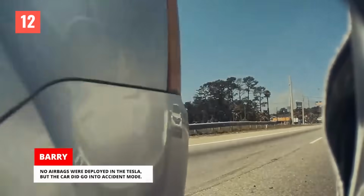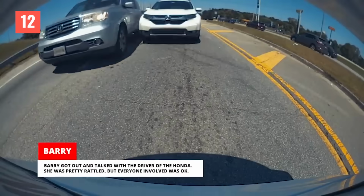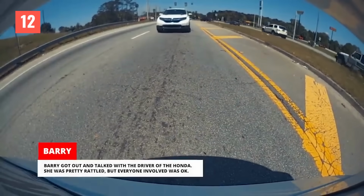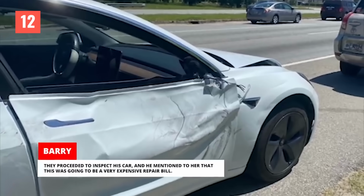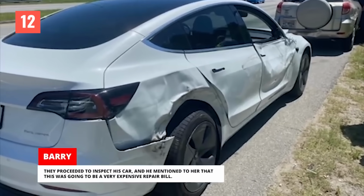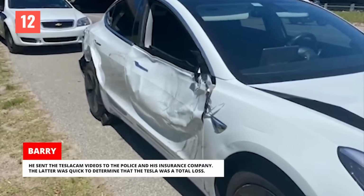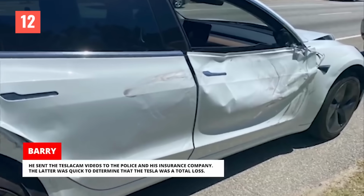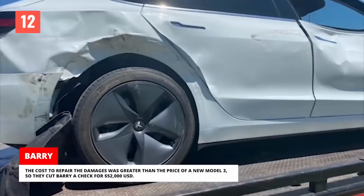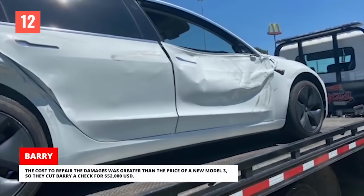No airbags were deployed in the Tesla, but the car did go into accident mode. Barry got out and talked with the driver of the Honda. She was pretty rattled, but everyone involved was okay. They proceeded to inspect his car, and he mentioned to her that this was going to be a very expensive repair bill. He sent the Teslacam videos to the police and his insurance company. The latter was quick to determine that the Tesla was a total loss. The cost to repair the damages was greater than the price of a new Model 3, so they cut Barry a check for $52,000 US.